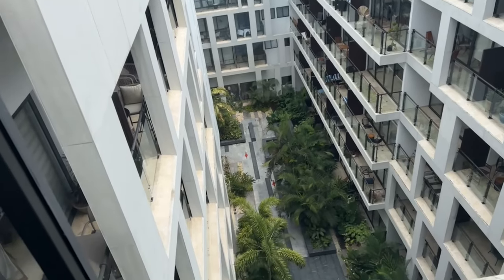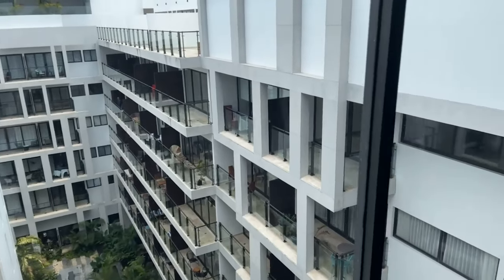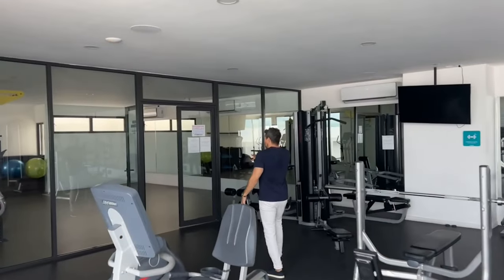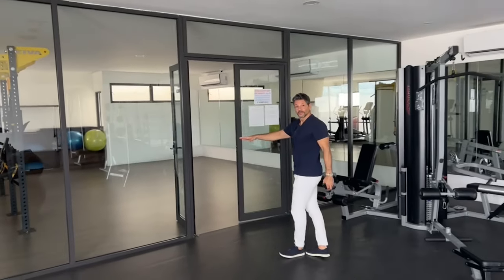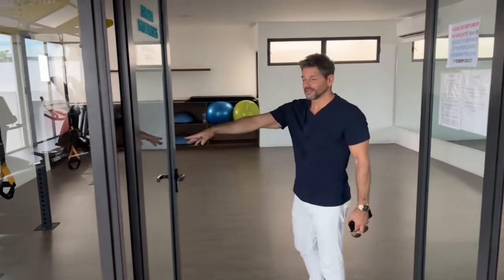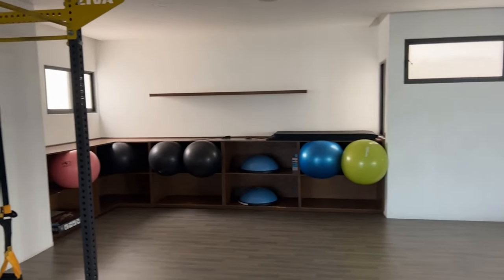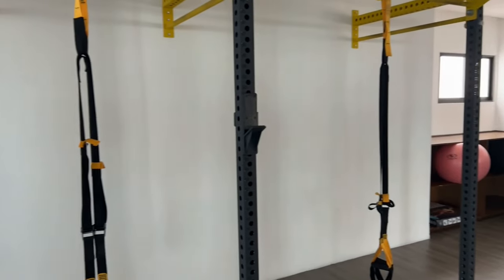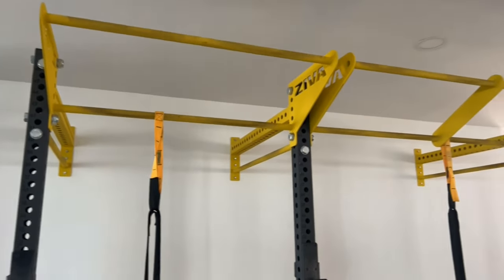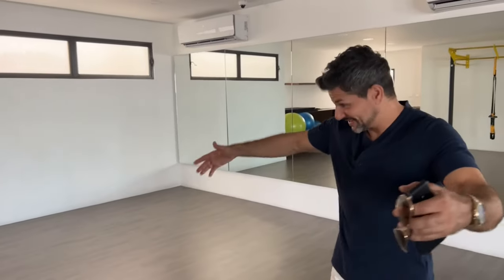We're on the top floor. What I like about this gym is you have a whole functional space, so you have TRX, a whole functional kind of space where you can do yoga, you can get a mat, you can do stretching, you can do any kind of exercise really that you want, which is kind of nice. This is very uncommon, by the way, in a condo to have this kind of space.